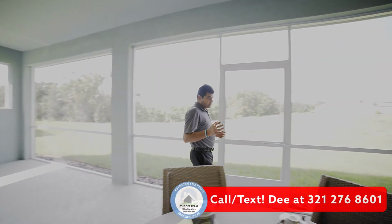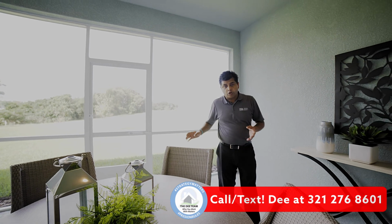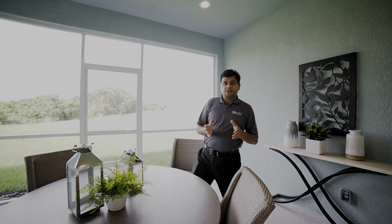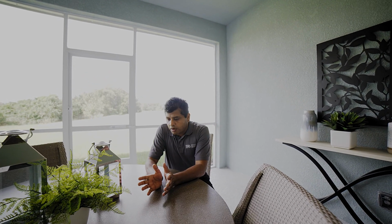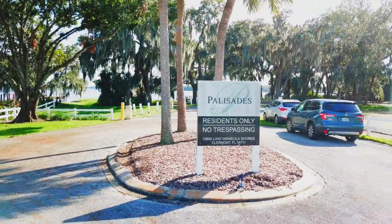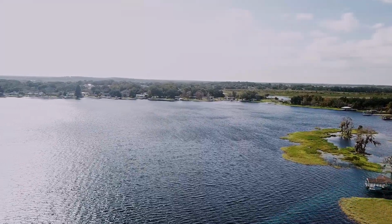Make sure you stick around. They have a nice clubhouse and a basketball court, and the HOA over here is only $120 a month. What you get is fiber optic high-speed internet, your basic cable, and the basketball court. You also have the private boat dock area, and the lake in this community is called Spring Lake. On that lake you cannot have a dock, it's more static, but the community itself has access to Lake Minneola.